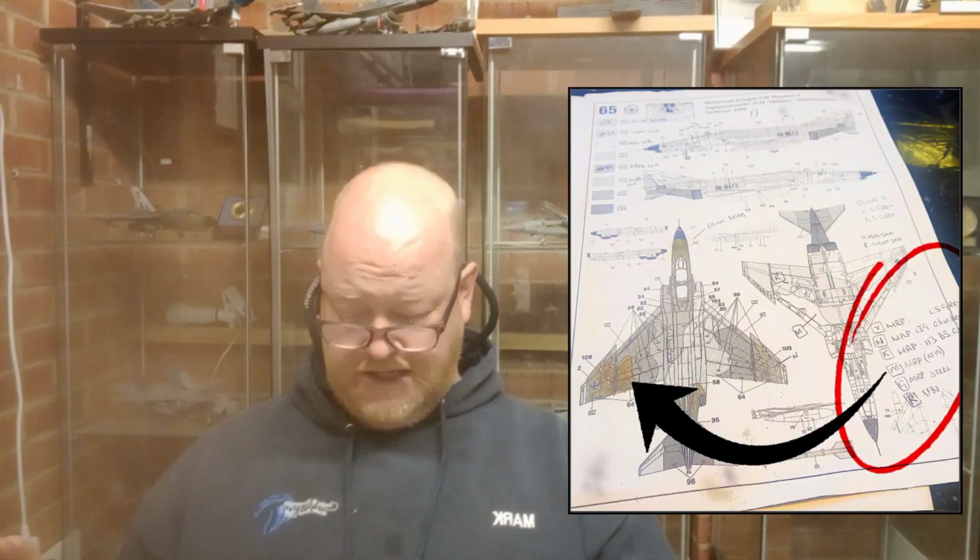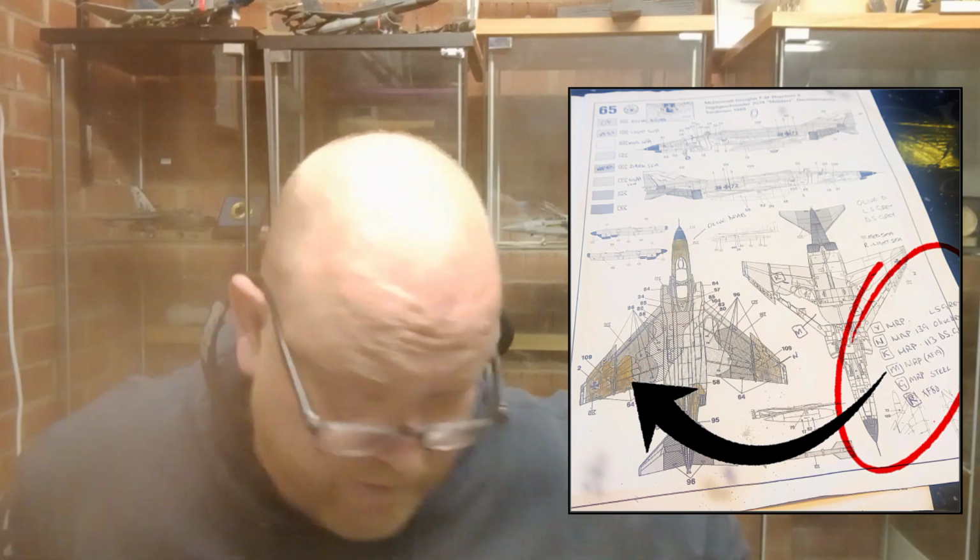Now, the 87 is actually a splinter camo, and the 88 version is a wavy line camo, 4 camo patterns. So that's the one that I went for.